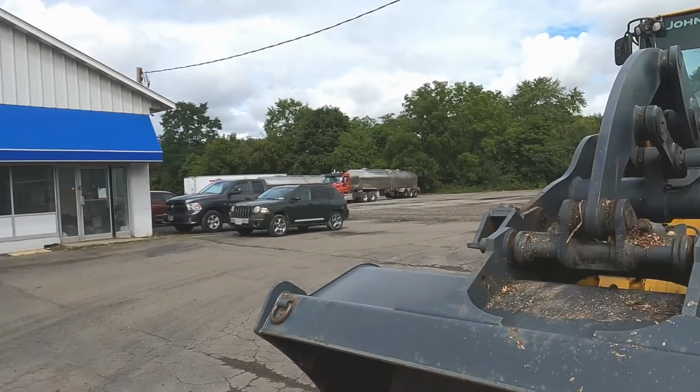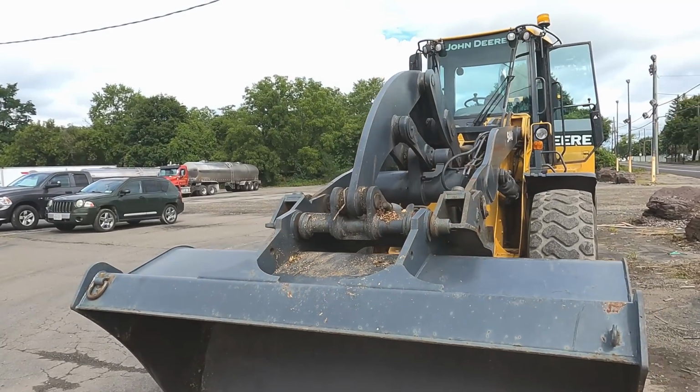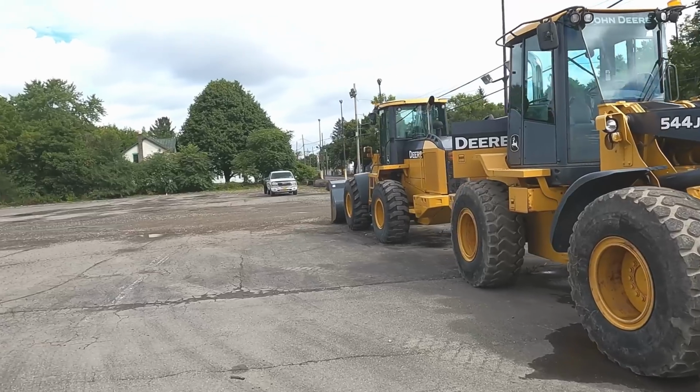Well, guys, I made it down. We are in Horseheads, New York. Yeah, crazy. New York got some crazy names when it comes to towns. So, not looking at Bobcat, looking at John Deere actually. So I'm looking at these two wheel loaders.